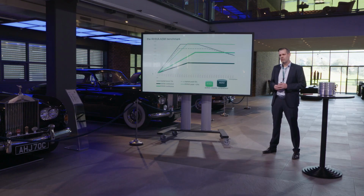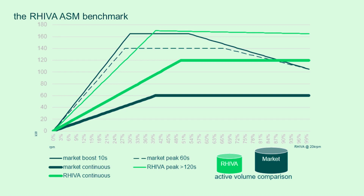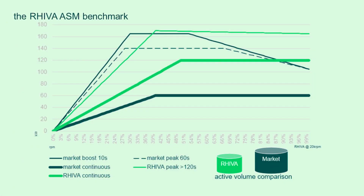I brought a benchmark for you. This benchmark we have measured on a test bench in Eschen, and it shows a benchmark between a well-known ASM machine today in the market and our RHIVA electric drive unit. You see here the construction size or the active volume on the screen from the market and RHIVA, and on top you see the specification of the power range.